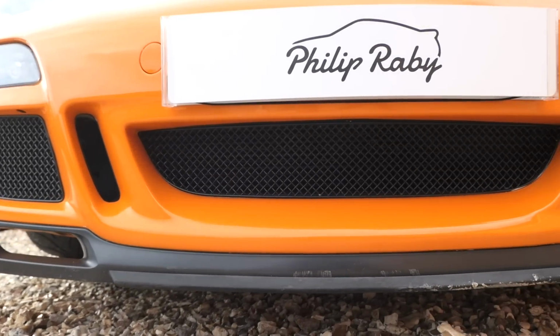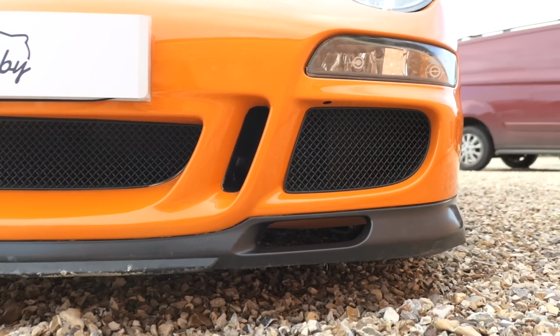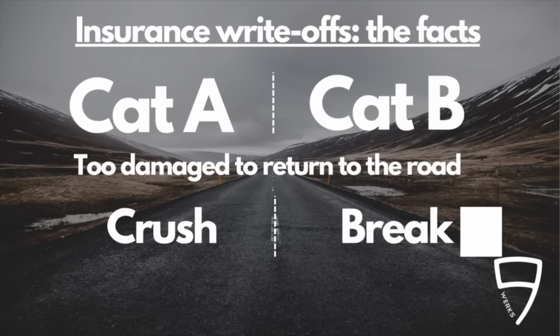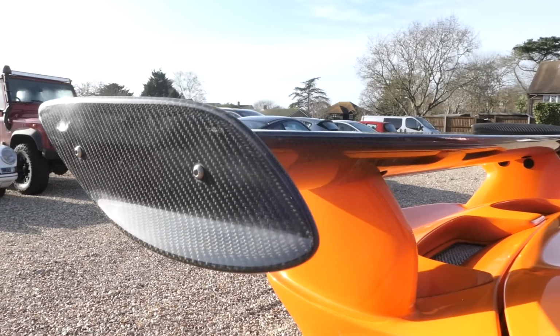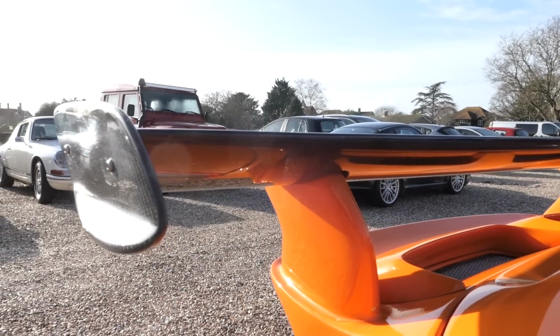The car will need an inspection before an owner can apply for a new V5 logbook in order to return it to the public highway. There is such a thing as category A and B cars, by the way, but they'll never return to the road as their damage has been deemed too excessive. Category A cars are crushed and category B cars can be broken for certain parts. With all that explained, let's look at the positives and negatives of buying a Cat N or S vehicle.